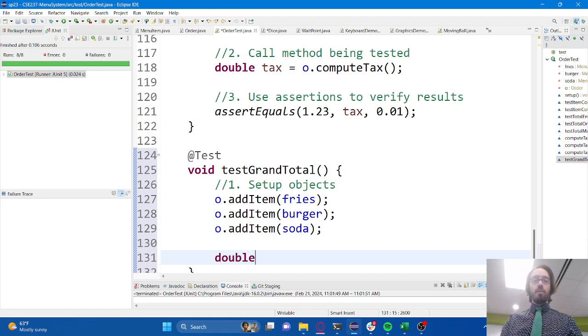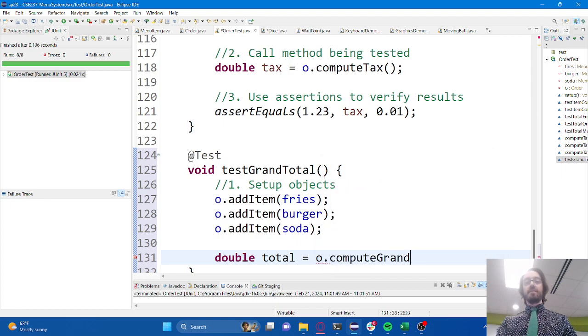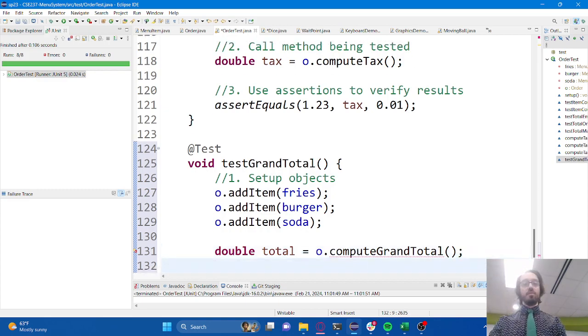The method that I want to call this time is, well, it doesn't exist yet, right? But it's about to. Compute grand total. Does it need any parameters? I'm not so sure that it does. Does it have a return value? I told you what I think about that just by expressing that there's a variable to store that return value, which I expect to be the total.